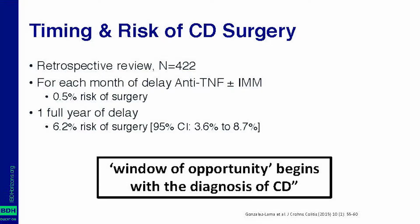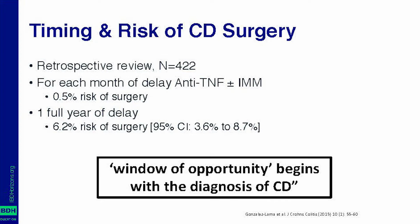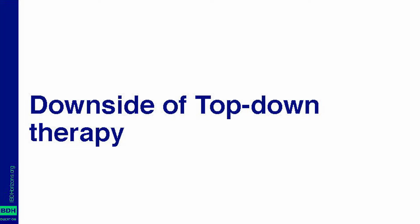And this is what we see from this study from Spain. Retrospectively, they looked at the timing of starting anti-TNF agents and immune modulators and the risk of surgery. And what they concluded in that paper is that for each month of delaying an anti-TNF and immune modulation, you have a 0.5% increased risk of surgery. So if you go 1 full year without starting an immune modulator and the anti-TNF, you get a 6% higher risk of surgery, and that's only for 1 year of delay. So they concluded that the window of opportunity to change a natural history, perhaps, and improve outcomes begins at the diagnosis of Crohn's.